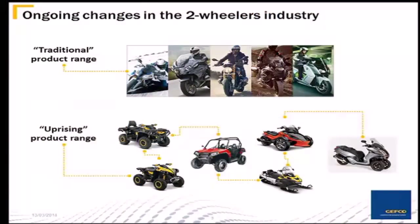Those changes, I mean radical changes in the shape and body of a vehicle, the size of the vehicle, are changes that occurred in the two-wheelers industry already. We've put in here a few pictures. You have the range of BMW products on the top, which is to be considered as the traditional product range. Those are only two-wheelers. It goes from the big scooter to the big bikes. And I would say that for years and years, this is what motorbikes are, simply.